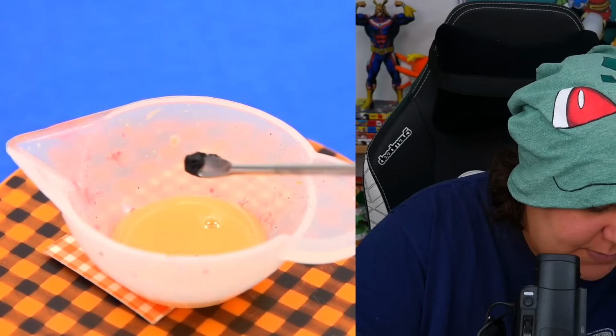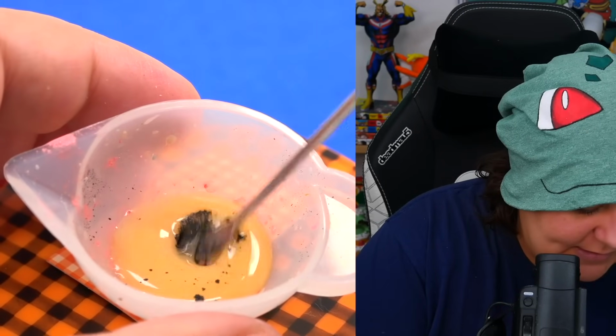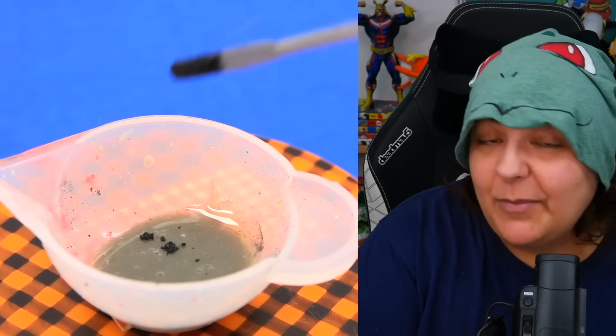We're gonna add about this much black. You don't want to add too much because we still want the light to shine through. And let's mix and see. We're getting somewhere. We're getting somewhere. That's not too bad. I'm gonna add a little more.